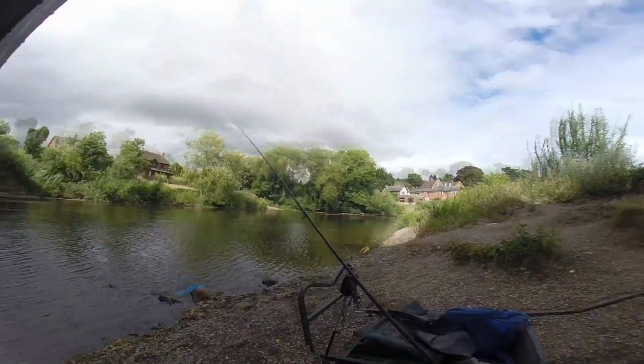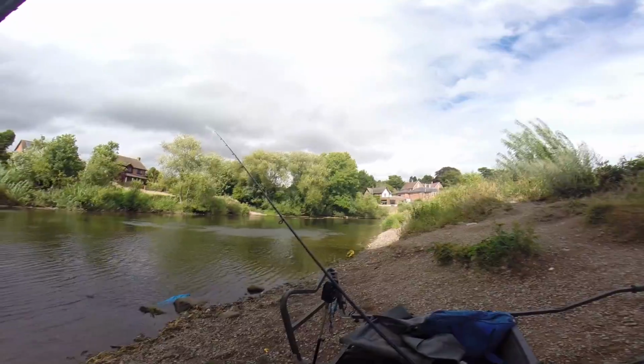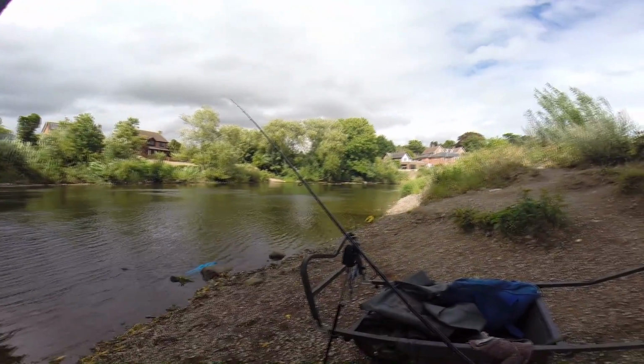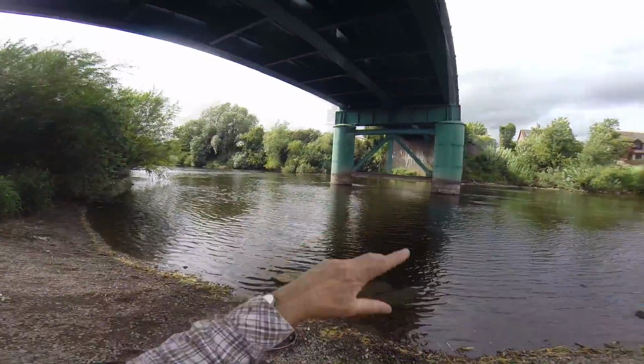Well, as you can see by the landscape, I've moved swims again. And this one is not borne out by a fishing choice. The wind, the umbrella I've lost twice. Just the rain is coming in. Look at the clouds. So I figure I'm just going to finish off. I've got 2 hours left. 2 hours, 10 minutes. Around this bridge area, it's supposed to be chub here.